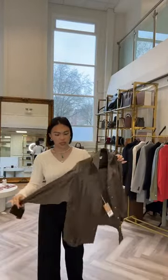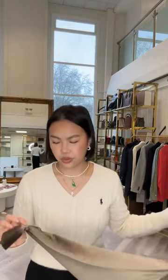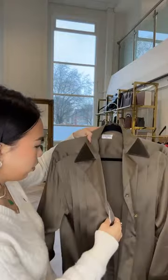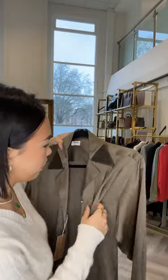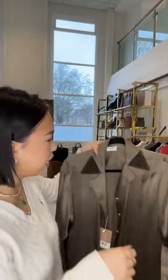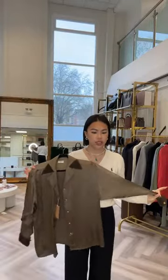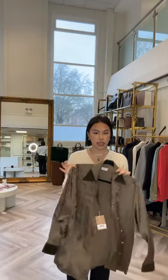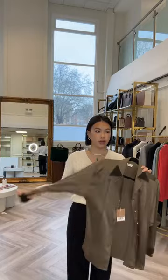Moment from Chanel. I got my mom one from Luxury Promise, actually. Oh, thank you, John. Thank you, guys. I got my mom one that is in purple, which she wears quite often. And if you guys are looking for something that you can dress up and down, a silk shirt, I think it's perfect.